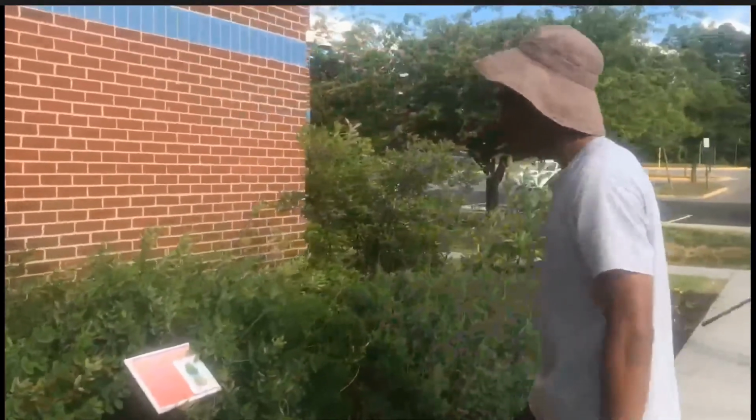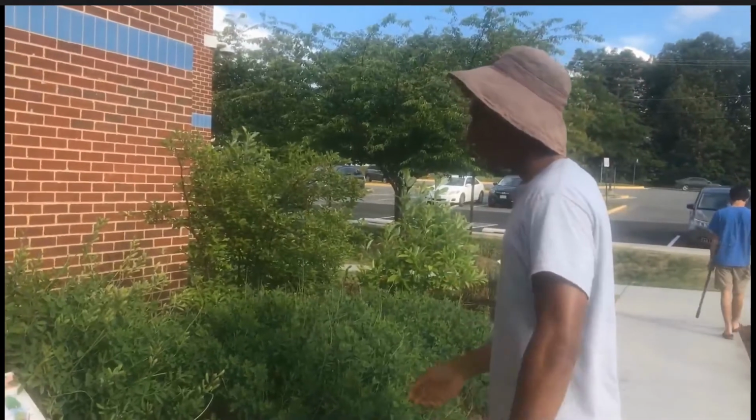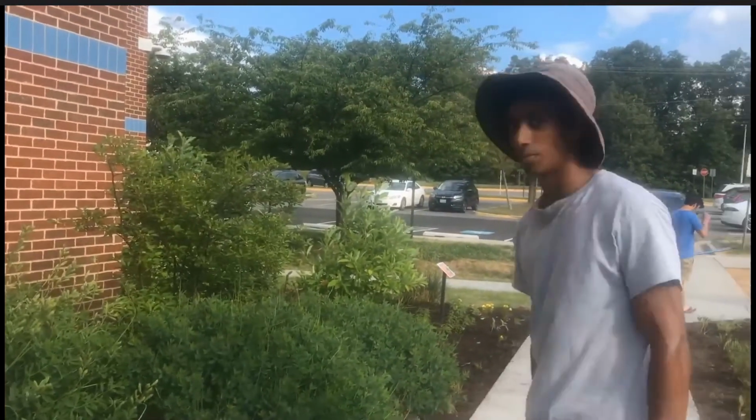This sign helps educate the public about native trees. Native trees and their leaf canopies prevent rainwater from touching the ground, and their roots take up water and promote infiltration.